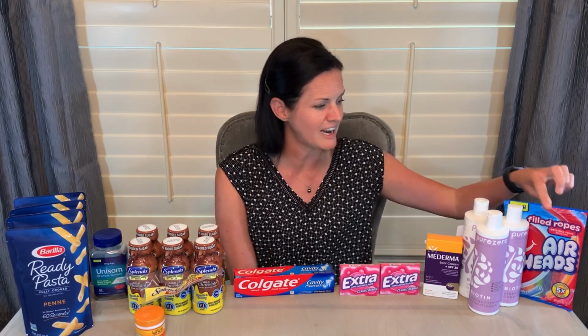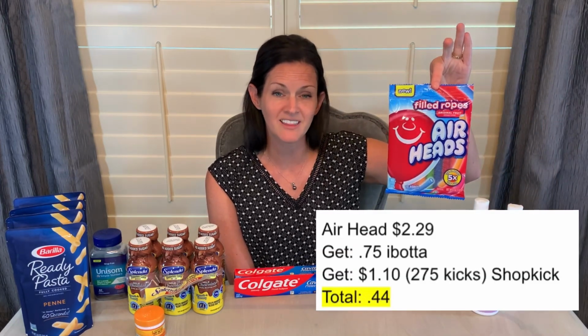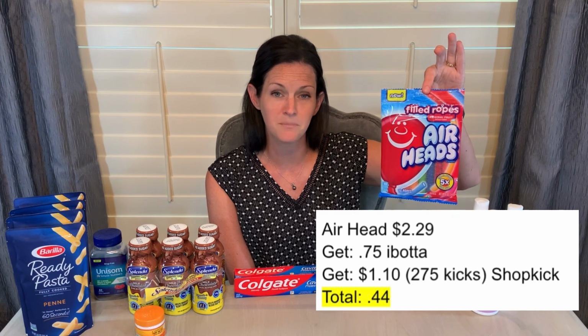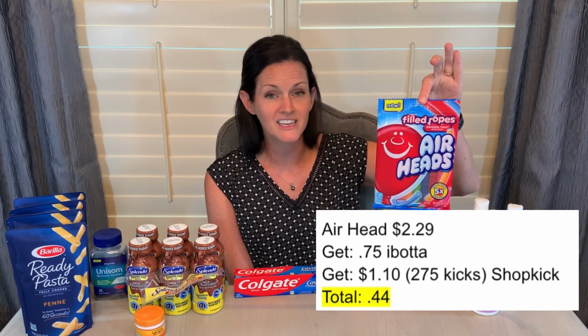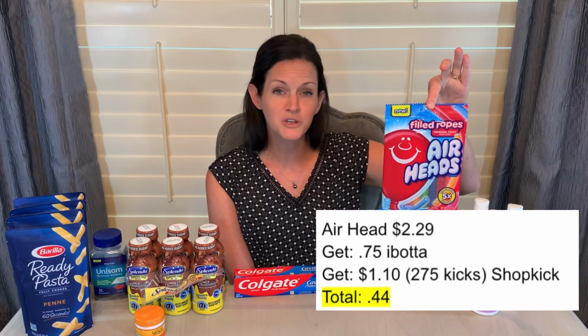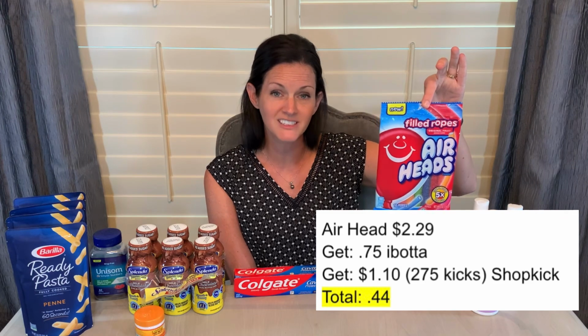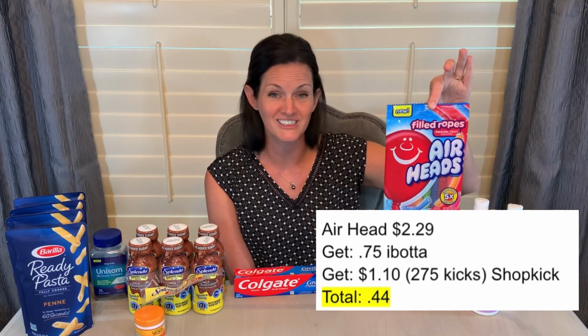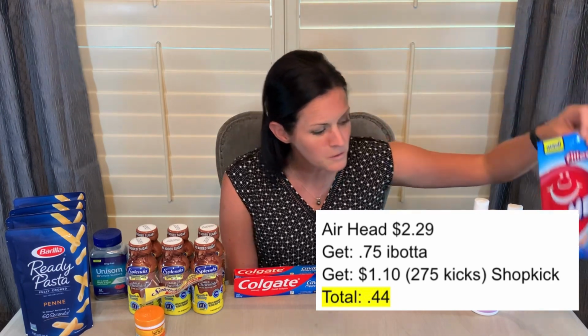The other item that I grabbed were these Airheads. These are priced at $2.29. That's the regular price. There is an Ibotta rebate for 75 cents. And then there's a rebate on the Shopkick app for 275 kicks back. 275 kicks is equivalent to $1.10, making this pack just 44 cents total.